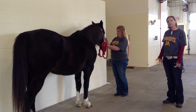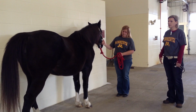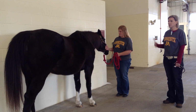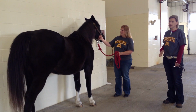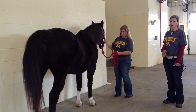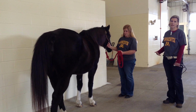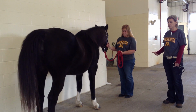Typically, one of the first things that we do is actually look at a horse's respiratory rate. One of the reasons that we do that first is that often when a horse is anxious or uncomfortable, their respiratory rate will increase. So the best way to take a respiratory rate is to be standing outside the horse's stall before the horse is caught, because that's going to be a reflection of what the horse's normal respiratory rate is.